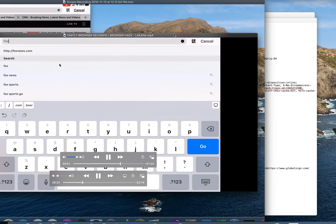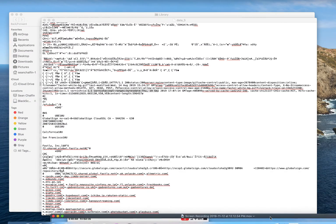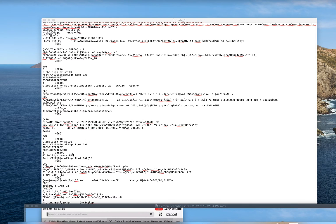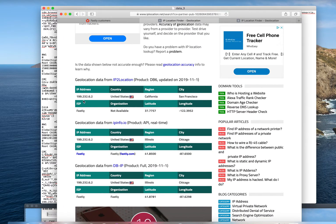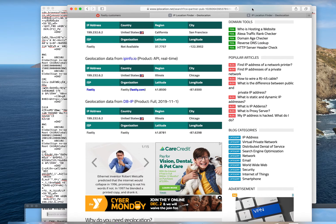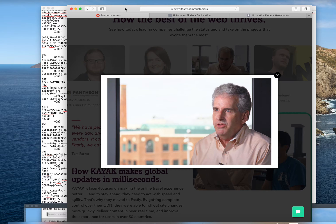We're going to stick this over here and go to that IP address that I discovered down here, which was Fastly's. And that IP address is 199.232.6.2. And we come over here, and 199.232.6.2 is Fastly. And they're injecting their malware and cache and poisoning my entire network. So let's find out a little bit more about Fastly.